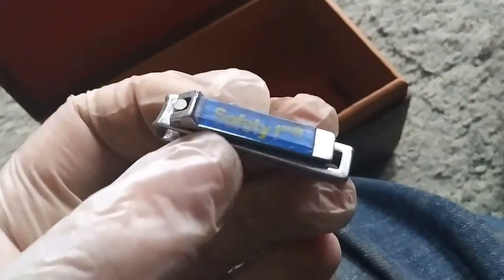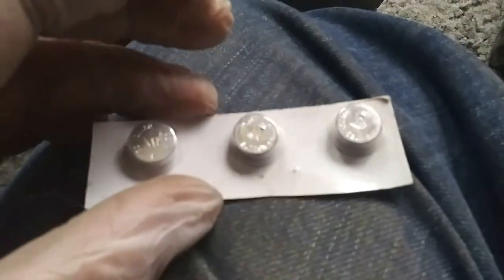We got another pencil with a clip on it. Throw away. And a little nail clipper that says safety first. Yeah, the rest of this is garbage. Actually, wait, what is this? Oh, some batteries. That might come in handy someday. Always keep batteries. You never know when you're going to need one.